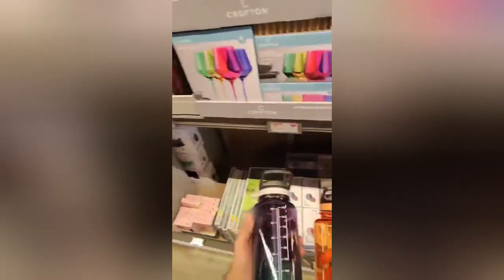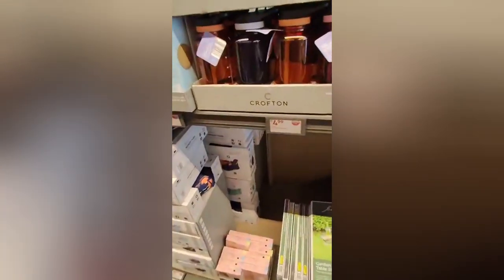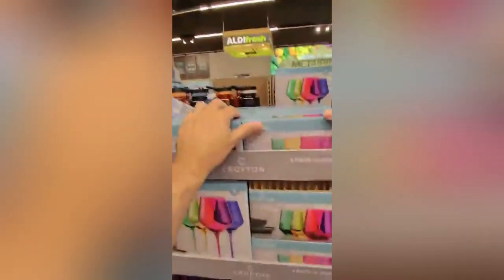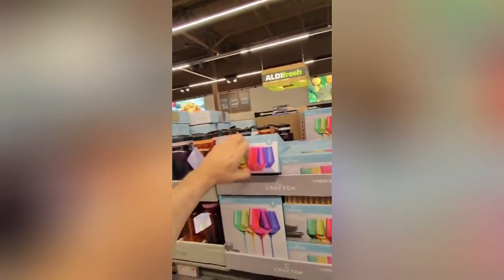$4.99, you get these water bottles, 32-ounce water bottles, $4.99. An insulated ice bucket for $29.99. Doesn't move that well. For $9.99, you get the stemless wine glasses from Crofton. $9.99, you get that, or you can get the wine glasses with the stem.